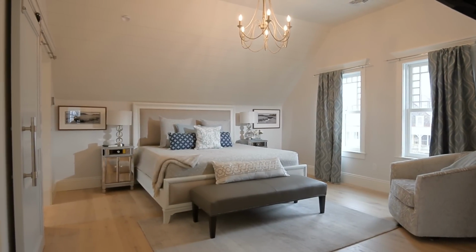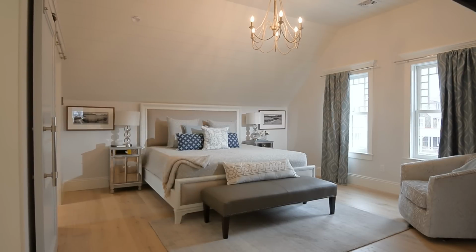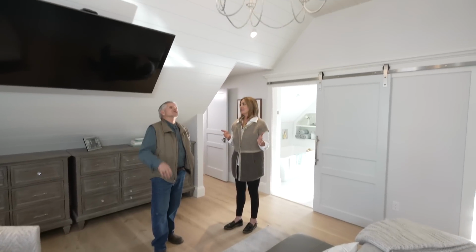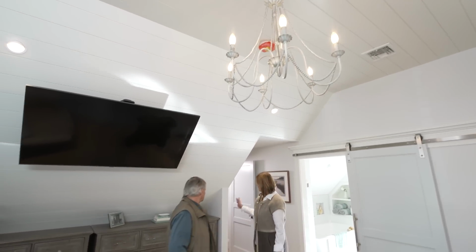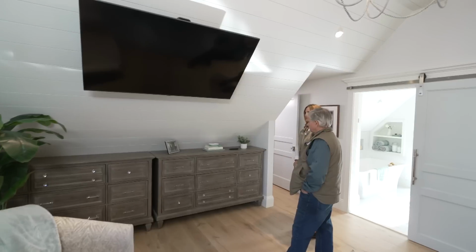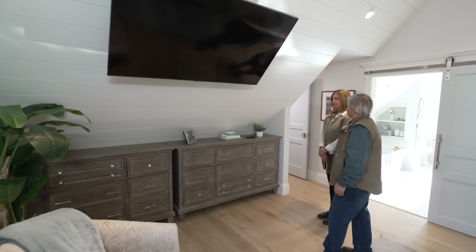I used a neutral palette. We have mirrored side tables here, a lot of glass elements, softening the curves with the sculptural chandelier there. That's a nice touch. And then over here, kind of tucked into this nook, as you mentioned, the little whitewash dressers that offer plenty of space for all of the storage.